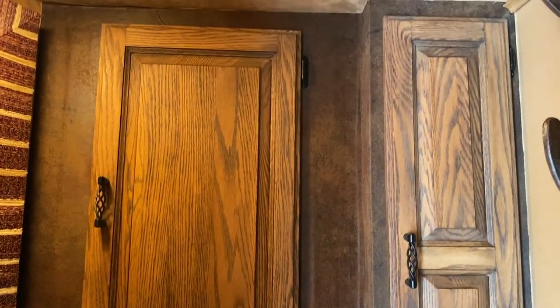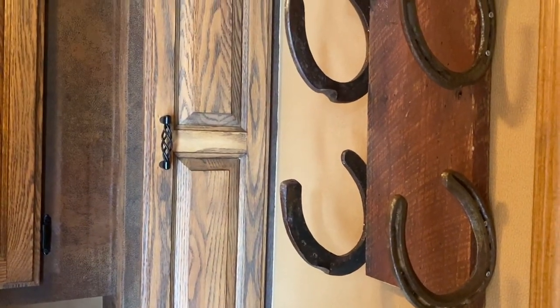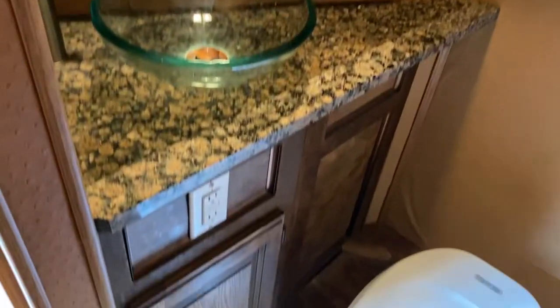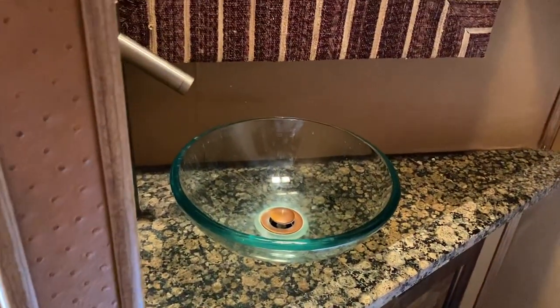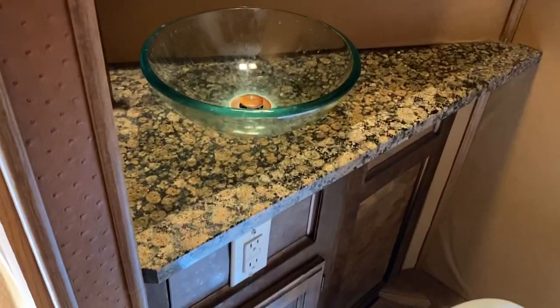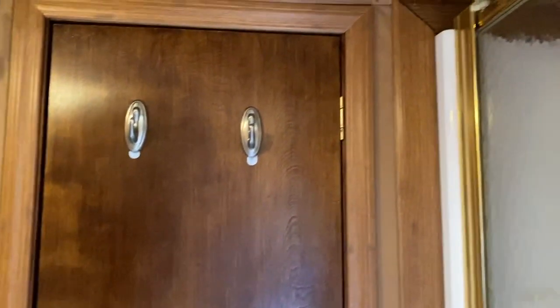And here is the rest of the bathroom. So it's got some really nice cabinets. Like I said, I mean, there's some really cool things in this trailer and about this trailer. Nice saddle rack there. Oh, towel rack. Thank you, Ashley. Neat little vessel sink. Kind of a decor mirror. So, kind of a squared off bathroom, but it definitely has cabinets, definitely has towel space. All right, and then that leads into the living quarters.